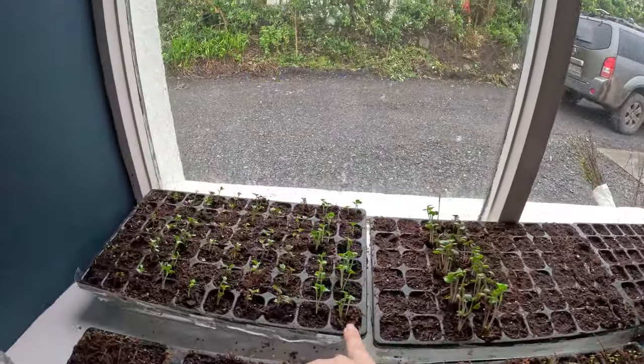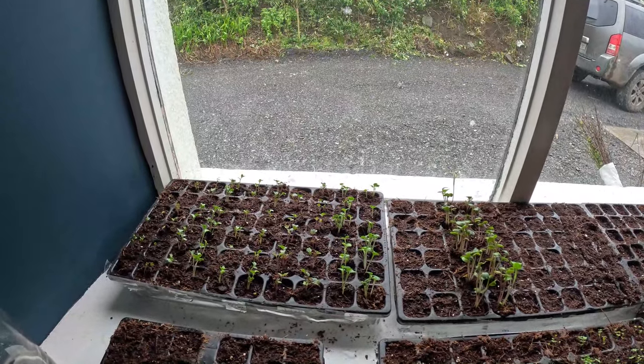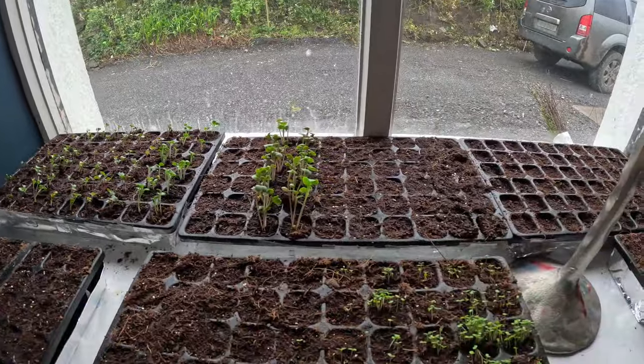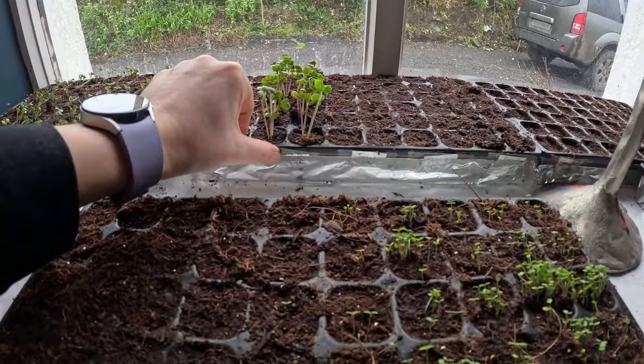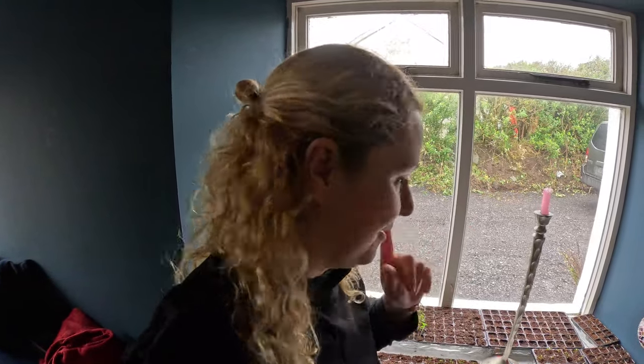Pak choy. This is the first time I'm planting pak choy, so I don't know how well it's going to do in Ireland, but we'll see. And this one here is Misato radishes. They are my favorite type of radishes. They're white and red, and they really have a smooth, slightly spicy flavor. They're really good. Misato radishes.